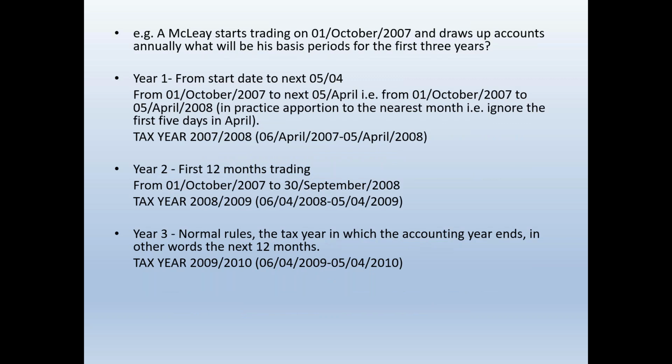We can have a look at that in a little bit more detail on this slide. A. McClay starts trading on the 1st of October 2007 and draws up his accounts annually. What will be his basis period for the first 3 years? Well, year 1, as I say, it's from when he starts to the following 5th of April. So it's from the 1st of October to the following 5th of April. Year 2 is the first 12 months trading. So again, it's from the 1st of October again to the 30th of September. And then year 3 is the normal rules, i.e. the tax year in which the accounting year ends actually.